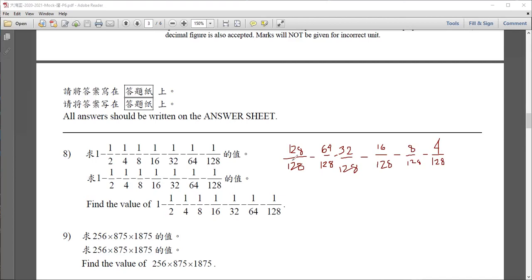Wait, 1 half is 64 over 128, and this is 32 over 128. 1 over 8, I'll check, yeah, I'm correct. And then 1 over 32, wait. 16 over 128, correct. And then 8 over 128, that is 1 over 16. 4 over 128 is 1 over 32. Okay. Minus 1 over 64 is 2 over 128.